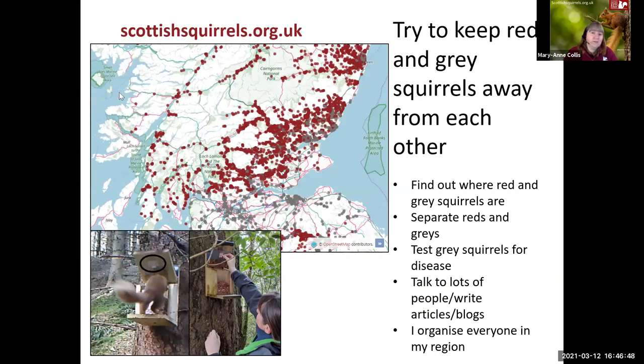So a lot of what I do is trying to keep red and grey squirrels away from each other. To do that, the first thing we have to do is find out where they are. So we run some surveys with the feeder boxes on that bottom picture, but we also ask people to let us know. And you've heard both Catherine and Juliana say that you can report your sighting. You can report any red or grey squirrel sighting anywhere in Scotland. Once we then know where red and grey squirrels are, we can then try and separate them. And we also test some of the grey squirrels to see if they've got any signs of having the disease, so we know if it's getting nearer to the red squirrel populations.